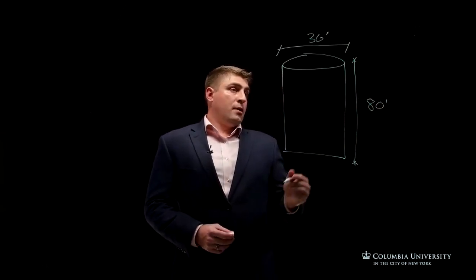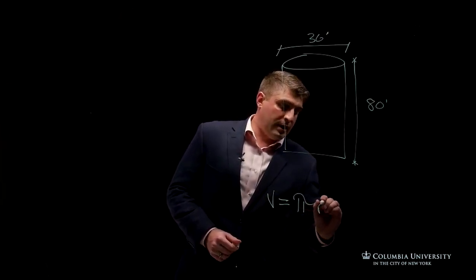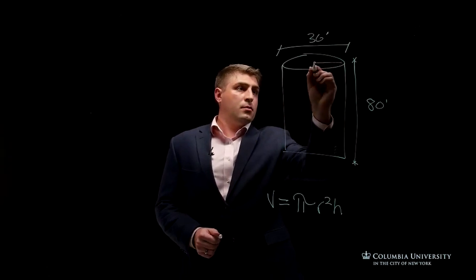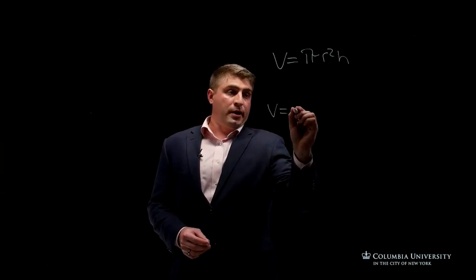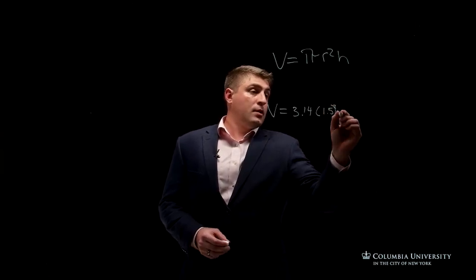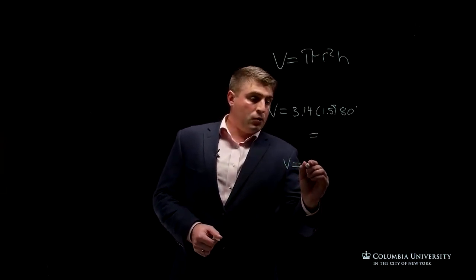Thus, you can quantify the volume of the drilled shaft by solving for pi times the radius squared times height. As we discussed earlier, the volume of a cylinder is calculated by pi times the radius squared times height. With our example, we'd be multiplying 3.14 times 1.5 feet squared times a height of 80 feet. Solving for cubic yardage, we know that the volume of each individual caisson will be 21 cubic yards.